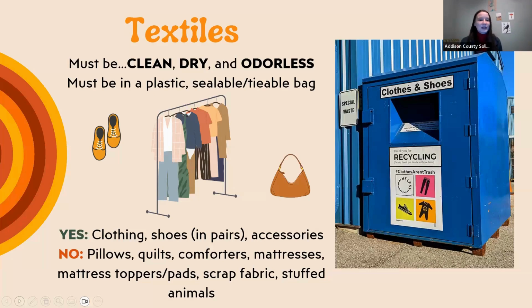From there, we have our yeses. So what can you put in this program? Well, it's things like clothing, your shoes, as long as they're in pairs, and any accessory. No's, and these are some things that we commonly get in, even though they're not accepted in this program, are things like pillows, quilts, comforters, mattresses, mattress toppers or pads, scrap fabric, and stuffed animals. All of this is contamination in this program and would typically have to go to the trash if it cannot be recycled. So keep in mind, only bring in those clothing, shoes, and accessories.